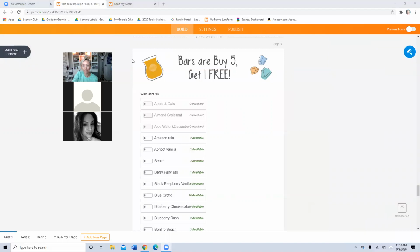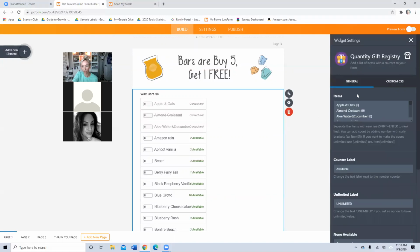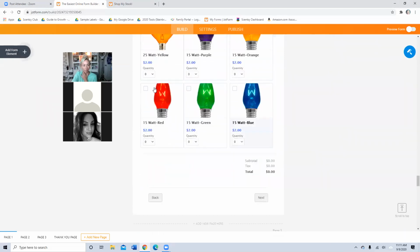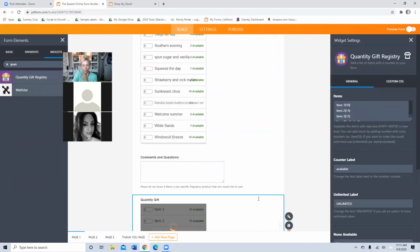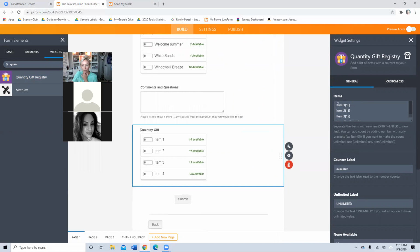So like I said, it does take it away for you on its own when you do the quantity gift registry, which I guess is something that I could have done for my pods and my fragrance flowers and my counter cleans. I may actually go back and do that because that's going to be a lot less labor intensive for me. So for instance, if I wanted to come back up here, I could add a quantity gift registry. And what you do is you just type it in through here and do the numbers.